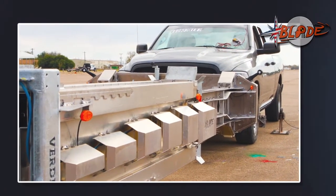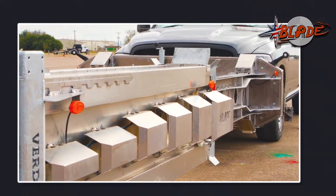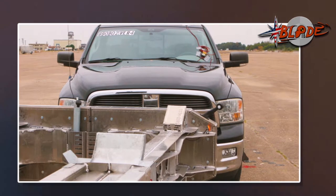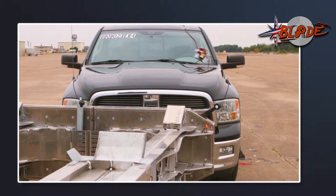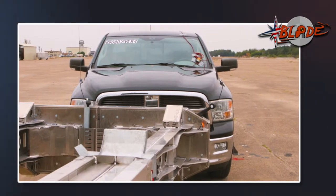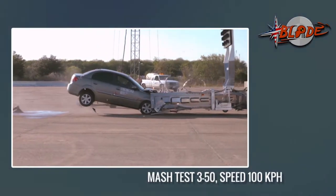Finally, a new leader is born. After 20 years, there is a completely new truck-mounted attenuator. Full-scale crash-tested according to MASH, that supersedes the NCHRP 350. This is Blade, the number one MASH TMA. Let's show the incredible test results of this new 21st century truck-mounted attenuator.